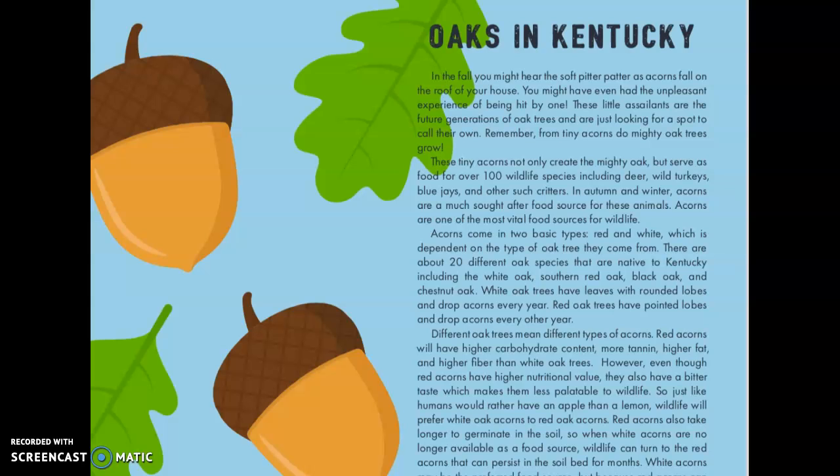These tiny acorns not only create the mighty oak, but serve as food for over 100 wildlife species, including deer, wild turkeys, blue jays, and other such critters. In autumn and winter, acorns are a much sought-after food source for these animals. Acorns are one of the most vital food sources for wildlife.